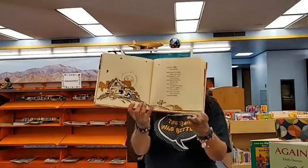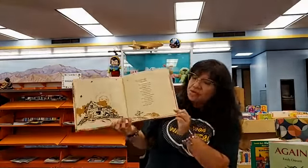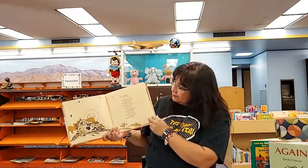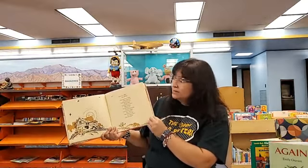You can see here the little girl. I don't know where she's going. Do you think you have an idea where she's going? Maybe they need some more apples for the pie. Let's find out.